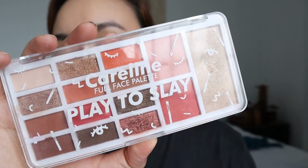Okay, so mamaya ko na isa-set yung face ko. Hayaan ko munang mag-set na kusa yung base natin. And then, what I'm going to do is my eyes na. And like I said, dun sa video ko 3 years ago, that's like the Patwitam's version. This version is going to be like a more mature version. So, I'm going to use itong Caroline Full Face Palette Play to Slay.